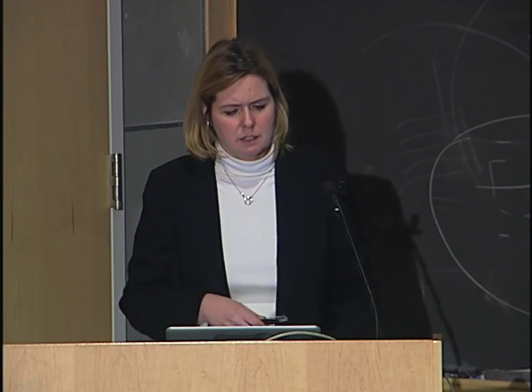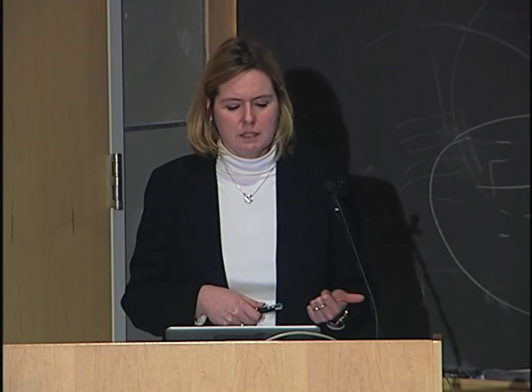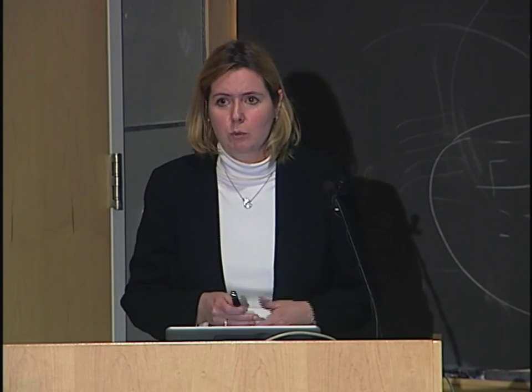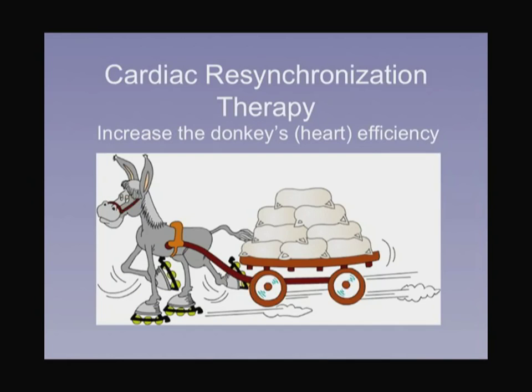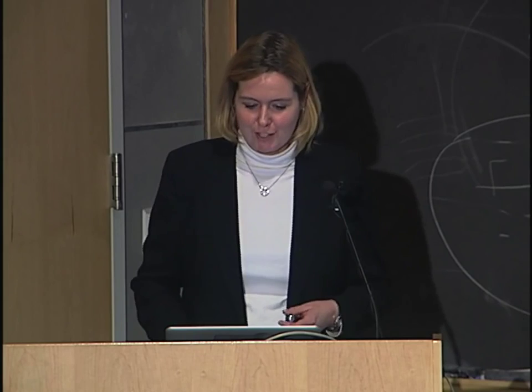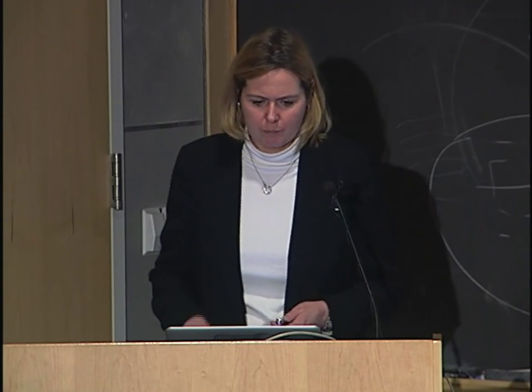And these devices have been shown to improve symptoms, improve exercise capacity, improve quality of life, reduce hospitalization, and reduce the risk of death even. Okay, so cardiac resynchronization increases the heart's efficiency. So the patient is able to exercise further, or exercise more, and have improved symptoms.